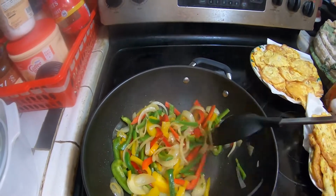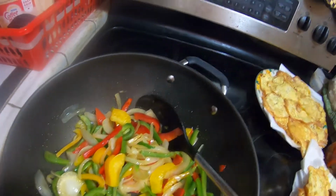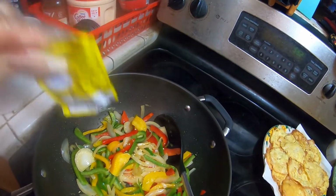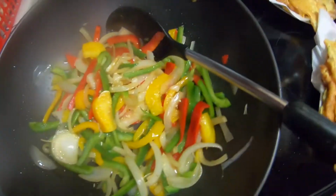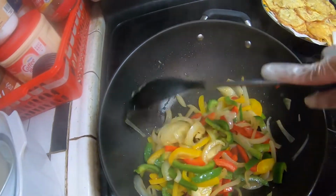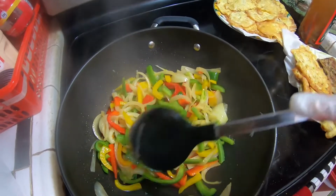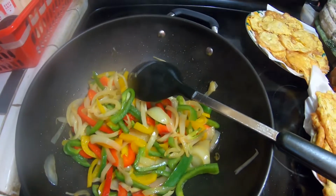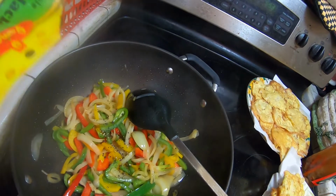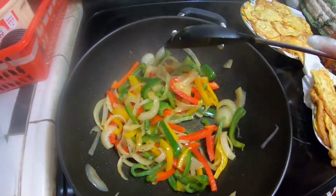And don't forget the magic. I don't want to put any salt or anything here. This is the magic. This is my cooking. It's not raining outside, but we didn't work outside, to give ourselves a break. This is the black pepper. Just put a little bit to get the flavor out of it.